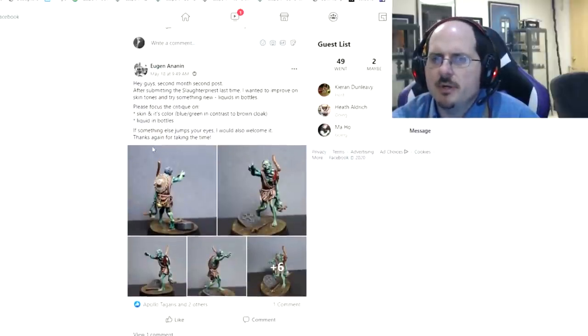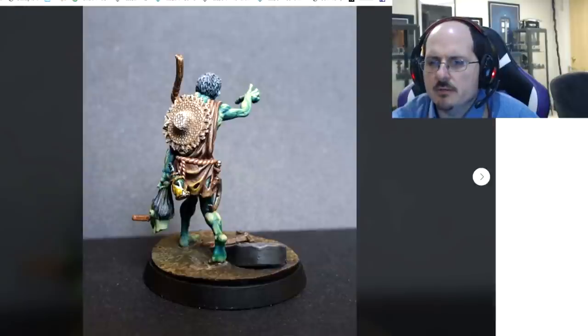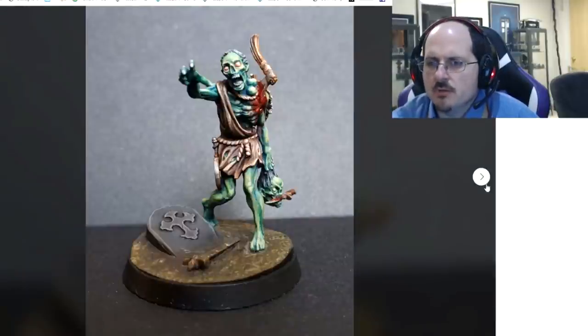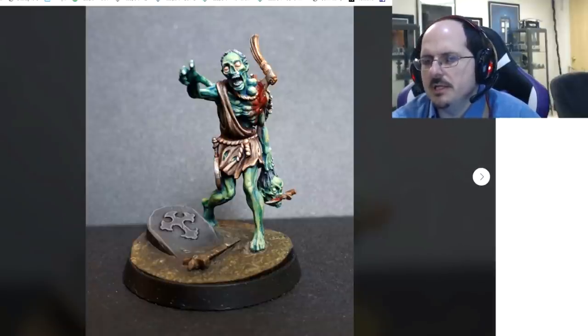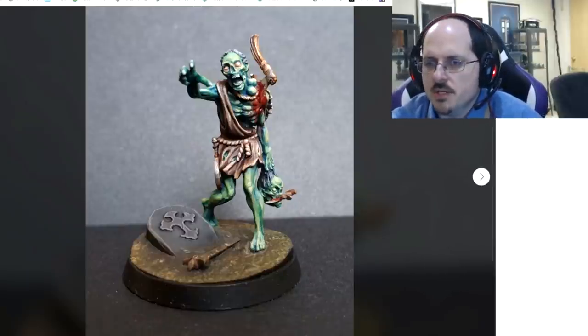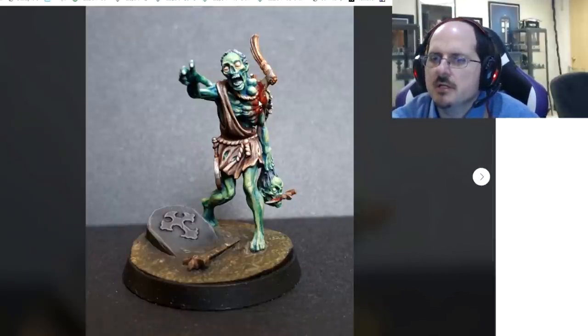Okay, next up, Eugen. Looking for a focus of critique on the skin and its color, and then the liquid in the bottles. Sure. So let's go over here. I think the skin and its color is actually rather nice. We could have a little higher highlight in some pieces of the face where you integrate in a little more, maybe like a sunny skin tone or something for some of these highlights.